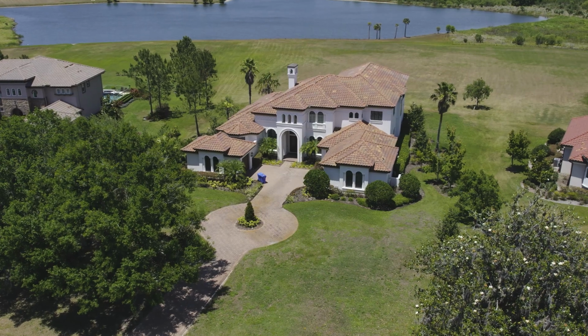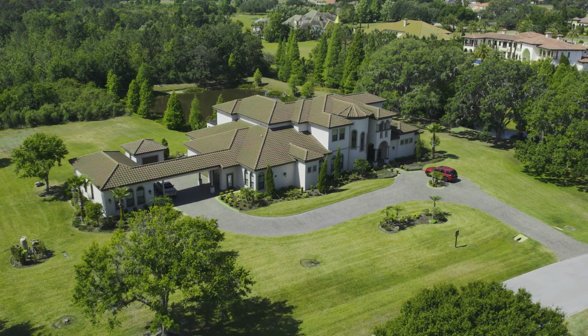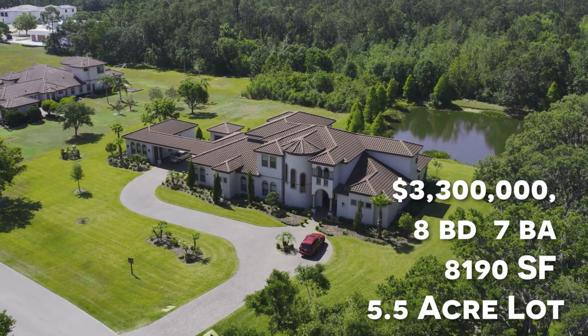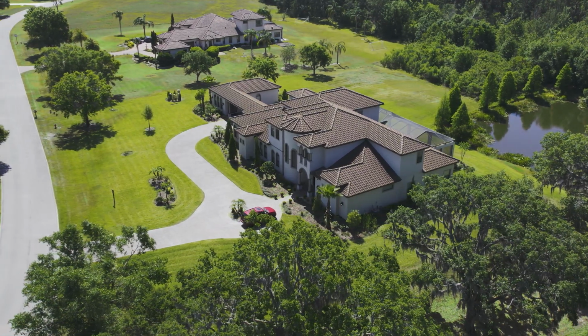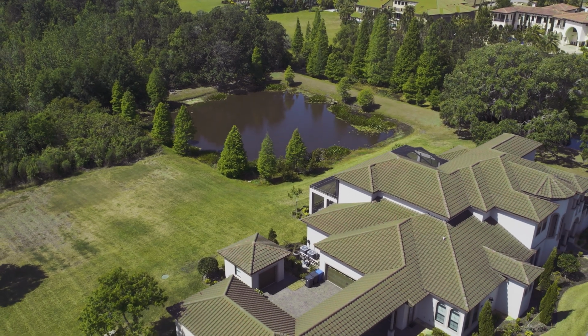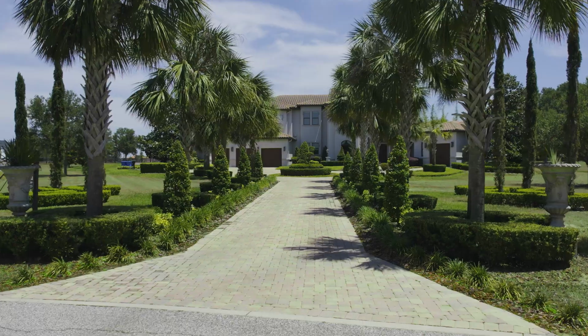But if you need something a little bit larger, this next home might be great for you. It's starting at $3.3 million, and it's 8 beds and 7 baths. So nice large house, 8,100 square feet, and a 5.5 acre lot. So something really unique about this one is the lot is huge, and you even have your own little pond in the backyard. There's plenty of explorable acreage with basically your own forest in the back. Yeah, if I were to have this house, I would totally make some bike trails in the back, exploring everything. It's super unique. I don't see something like this very often.